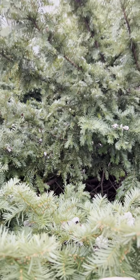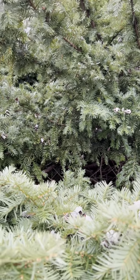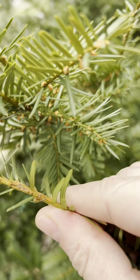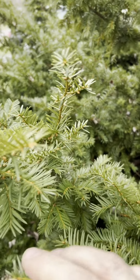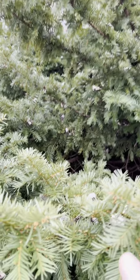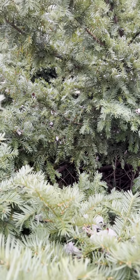This is Taxus, which is usually more of a bush than a tree, although that can depend on how it is or isn't pruned. It has flat individual needles that attach like so. The plant does not have a lot of terpenes in it, so it doesn't have that piney sort of smell to it. This one has chickens hiding under it. There is a native species of Taxus here in Kentucky, but this is not it.